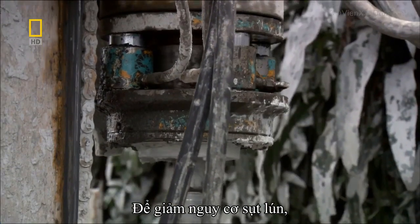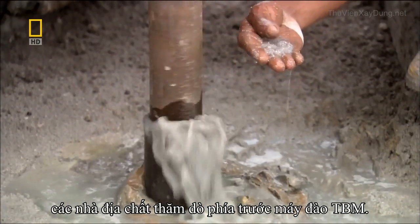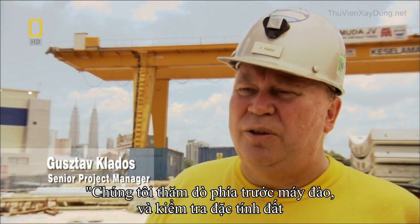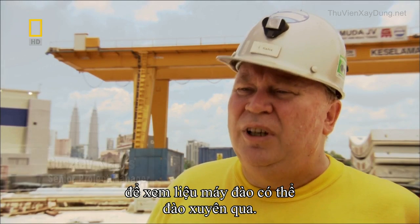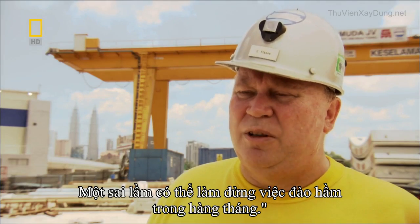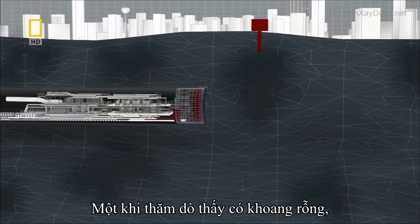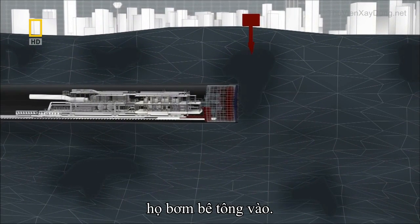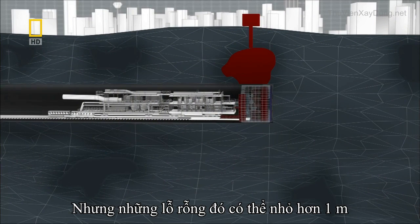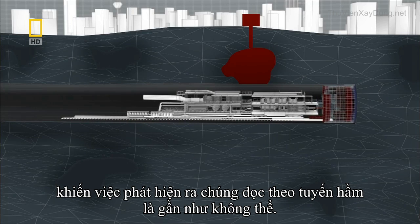To reduce the risk of collapse, geologists have to probe constantly ahead of the TBMs. We were probing ahead of the machine, and we were always looking for solution features which were large enough to allow the machine to drop into or tip into, because it would have stopped tunneling for months. Whenever the surveyors hit a cavity, they pump it full of concrete-based grout. But vast cavities can be less than a meter wide, making it nearly impossible to locate every one along the tunnel's entire route.